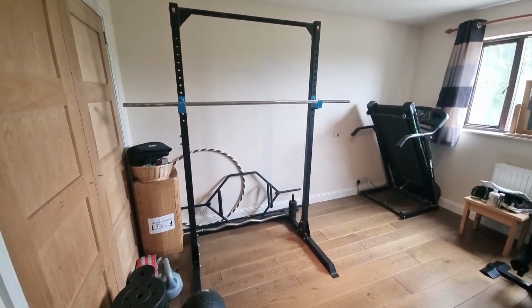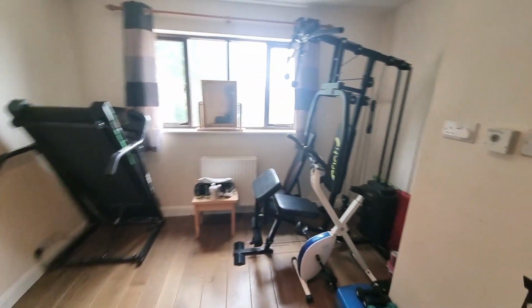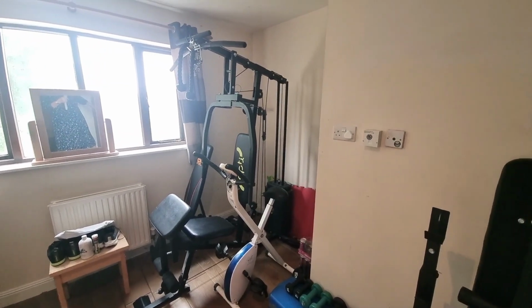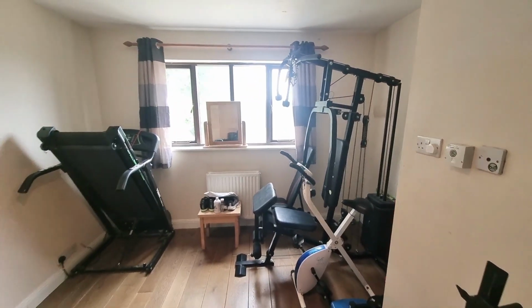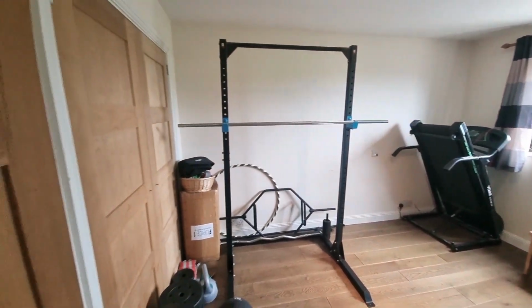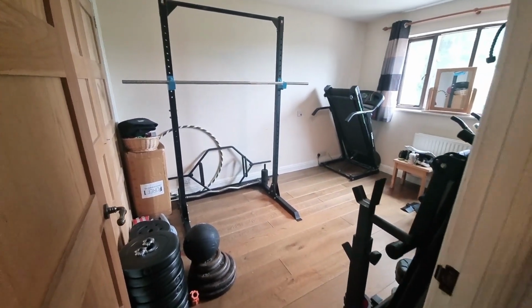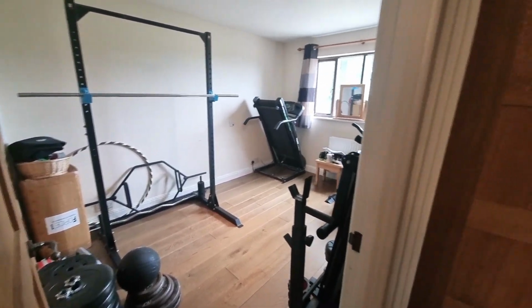Currently used as a gym, which is fantastic. It does actually extend over to the right hand side into a recess, which would be perfect for wardrobes, and there are fantastic views out the front over the village. Then we've also got built-in wardrobes in here as well, so a fabulous second bedroom. Just got to imagine it with a bed in.